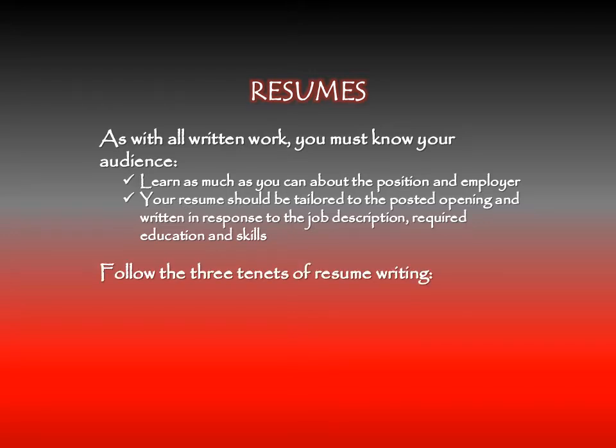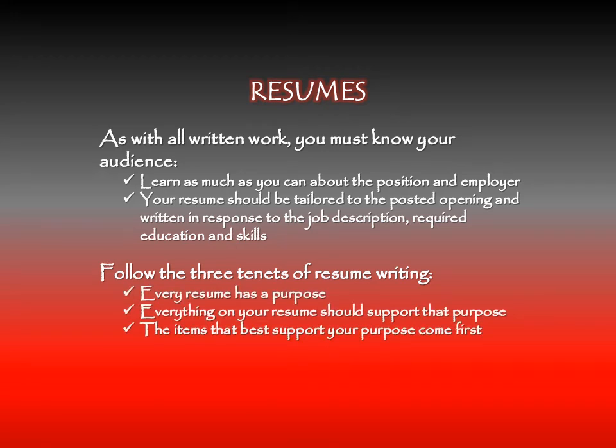Okay, so the 3 tenets of resume writing. Every resume has a purpose: to get you an interview. Everything on your resume should support that purpose, tailoring it to the job posting or the grad school position. And those items that best support your purpose come first. So with an employer, you're going to want to put your education and skills up at the top, skills before education. With a grad school application, you're going to want to do the same thing, put your education before your skills. And skills could mean your field experience and coursework.